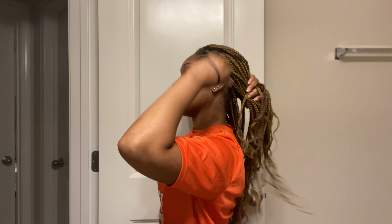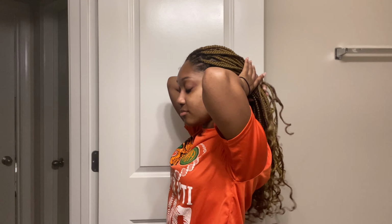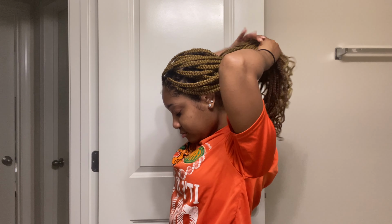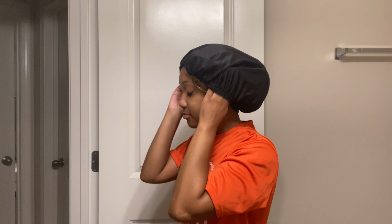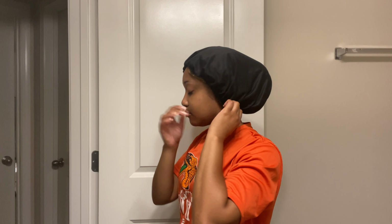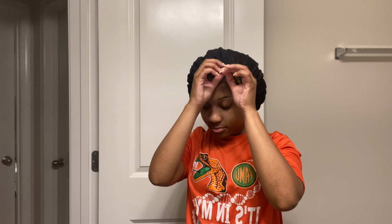I've been rocking braids for a couple weeks now. As you can see, lots of new growth. So I'm just going to put that in a low bun and put a bonnet on. And one thing I will say that I've loved about having braids so far is that it's amazing to not have to tend to your hair every few days. Like, it is a godsend. I will definitely be doing this again soon, especially in the hot summer months.